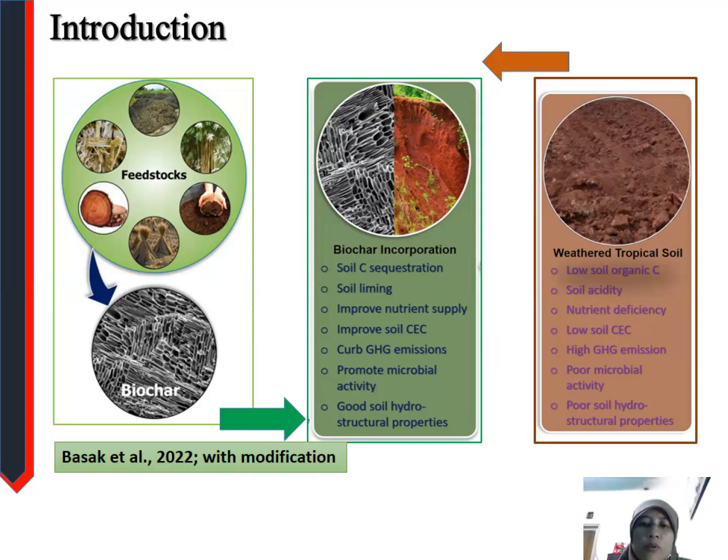The incorporation of biochar will increase soil carbon sequestration and can also act as a liming agent, improve nutrient supply, increase soil pH, lower soil acidity, promote microbial activity, and make a better soil structure.